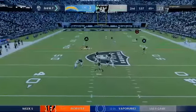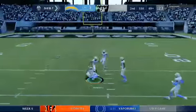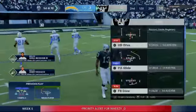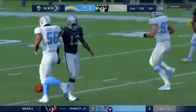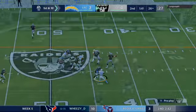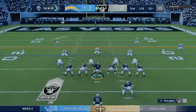Looking to throw. Dixon. Middle, and it's complete. And he's going to have the Raiders first down as they're able to get the 3rd down conversion. That 3rd down conversion good for 23. At the 26-yard line.